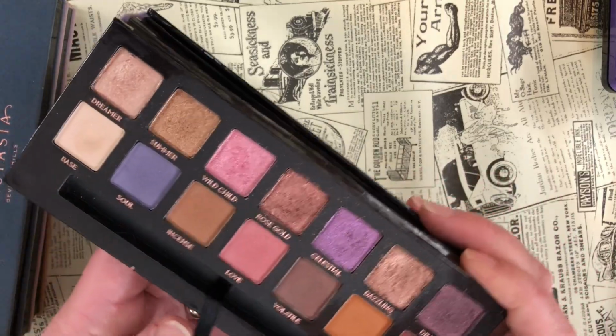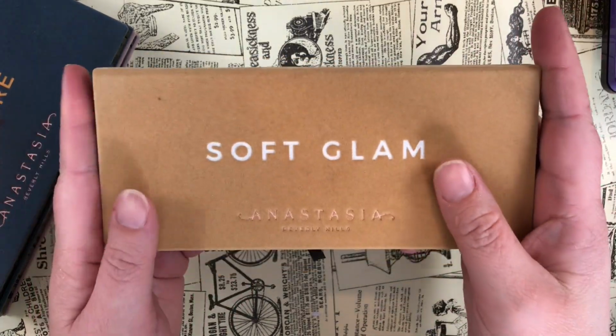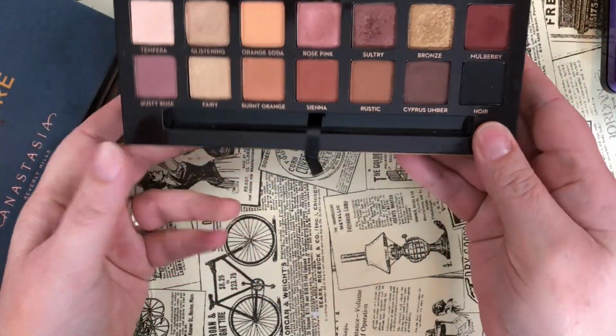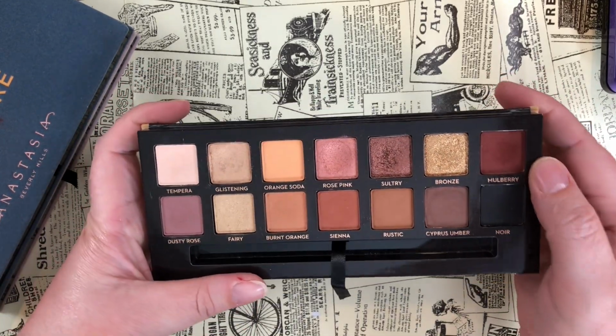But this is just definitely my jam in terms of a color story, so I'm going to keep that one. And then the last one I'm sure I want to keep is the Soft Glam palette. And this is a really beautiful palette as well. It's a great neutral palette with, you know, some interesting pops in here.